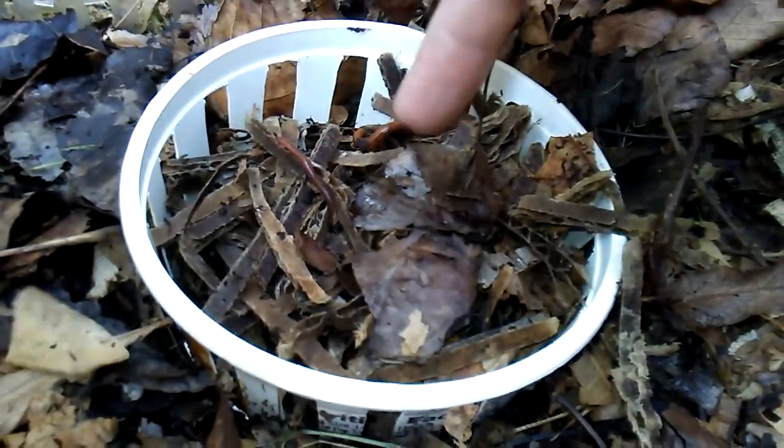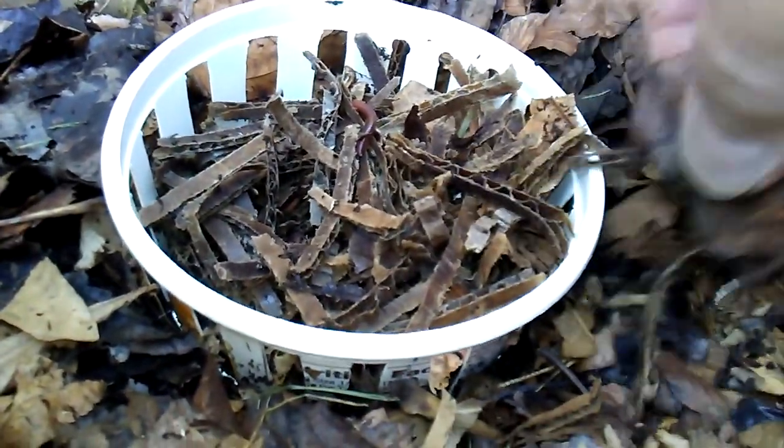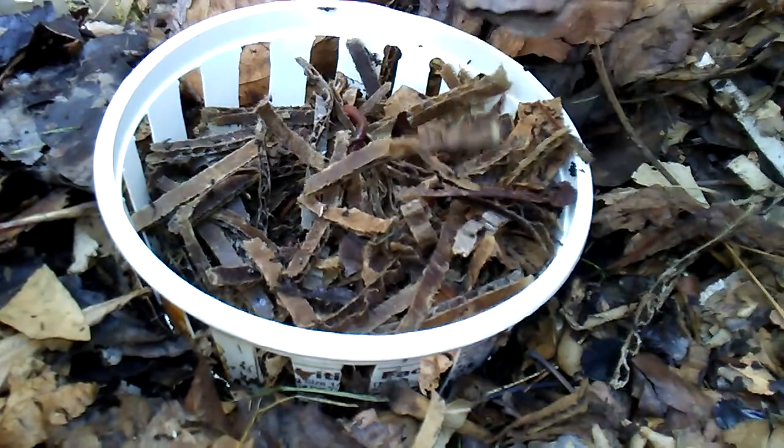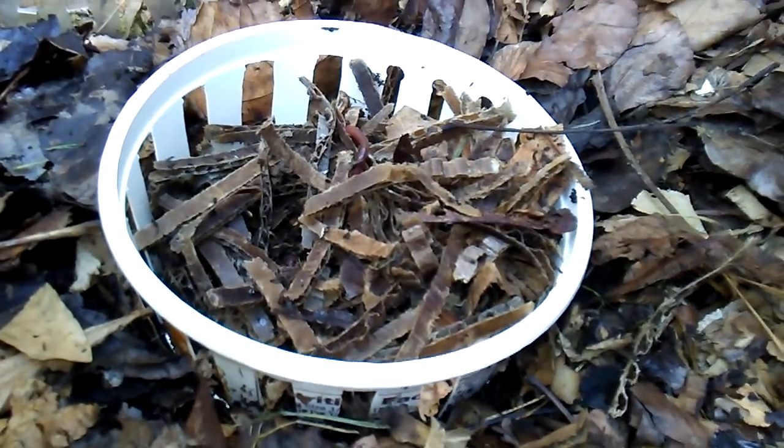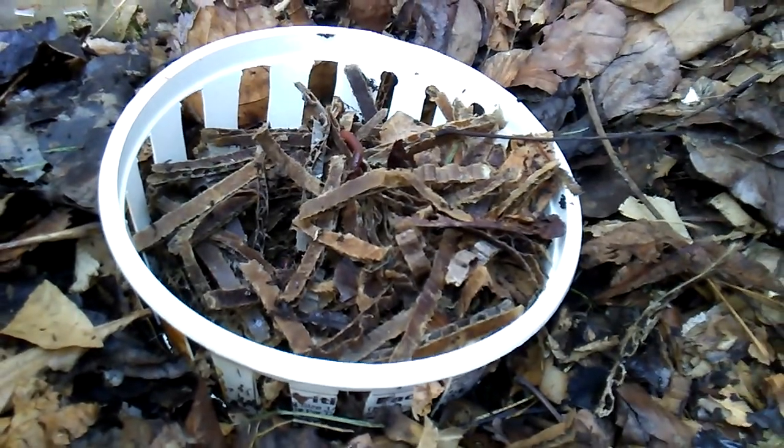This poor worm's kind of lethargic here. It is very hot, and the worms are kind of complaining about the heat. That's why they're moving so slow. But the worms moved into this just within a few days, like 3 or 4 days after I put it in here, and there have been more and more worms in this every day. They are eating this stuff up.